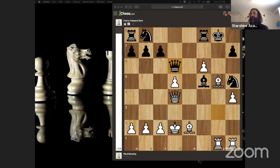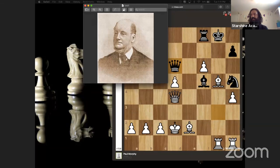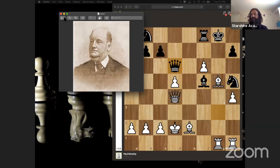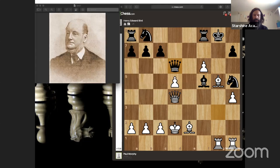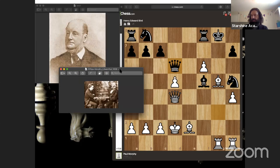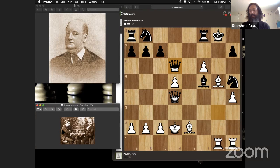We're looking for the best move for white here. And this isn't a famous game, actually. I'm trying to do this on my laptop today, and it's a little bit smaller screen to deal with. Henry Bird is playing the black pieces here, and the white pieces are being played by the legend himself, Paul Morphy. If you do any studying of chess, you'll come to know that he is a renowned chess player. We did talk about him a little bit last week.